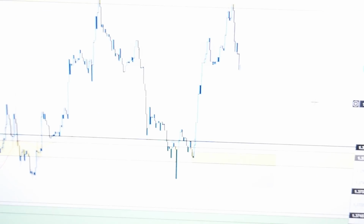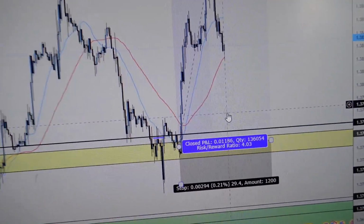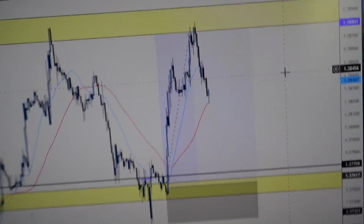But here is the actual trade itself. As you can see, I had about a 30 pip stop loss, and we gained about 118 pips. I literally caught the move with 0 drawdown all the way to the top. I just want you guys to understand that trading is not always going to be perfect. You're going to have your ups and downs, right?